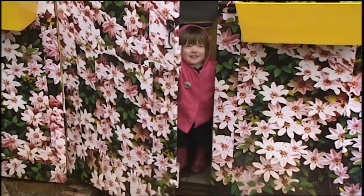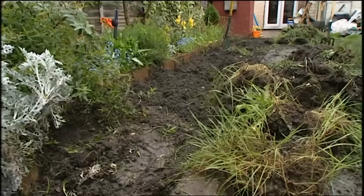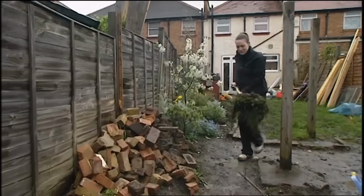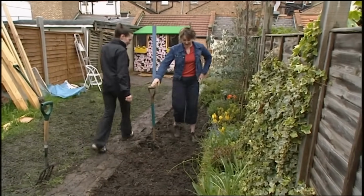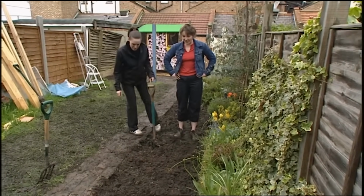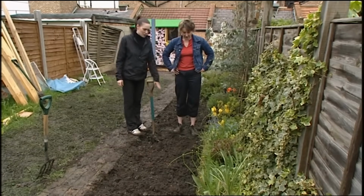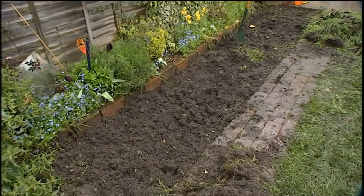Now Lisa is longing to get on with her next project, widening her flower border. She's made a good start by stripping the turf, and now she's ready for some advice from Anne-Marie. Well, looks like you've been busy. Yeah, a little bit. Why have you decided to do this? I've been desperate to widen this border because that border has been stressing me out since I've been here. It's far too small, so at last I've widened it.